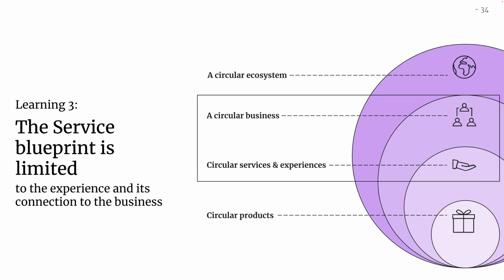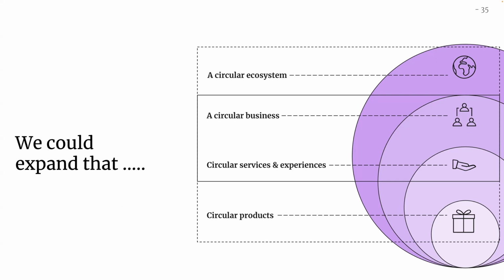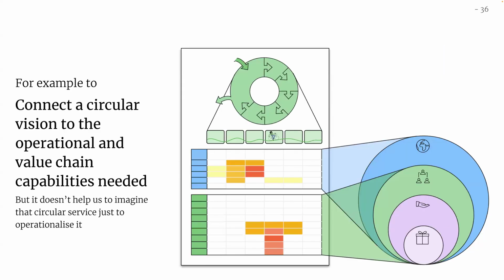So we thought, okay, let's try to go beyond that. Can we make a blueprint that also shows the product or the bigger ecosystem, and how would that work? Could we, for example, if we already have an idea for a certain circular product service combination, see what kind of capabilities would be needed in the operation, in the value chain, in the bigger system or in the product, and use the service blueprint as a way to completely get a grip of how this could be operationalized? And that did actually work a little bit. But as we soon discovered when we were discussing this with some of our clients, not every company focuses on circularity per se.